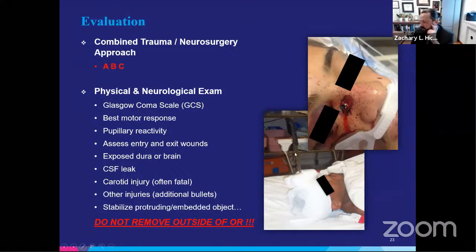And then it's hard to see here in this lower picture, but if you have a protruding object sticking out of the skull, you want to stabilize that protruding object so it doesn't move, because if it's moving outside the skull, it might be moving inside the skull. And the last thing you want to do is try and remove it in the emergency department. So do not remove any penetrating object outside of the OR. You want to do this under direct visualization in the OR.